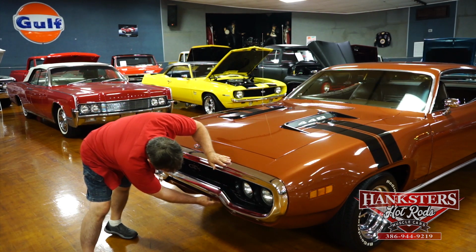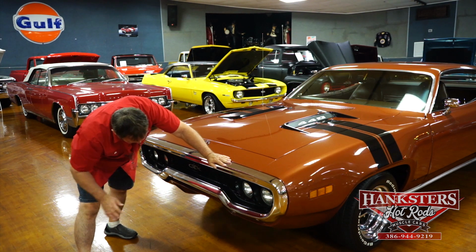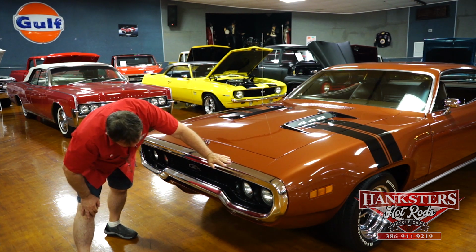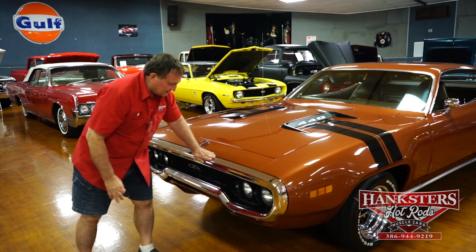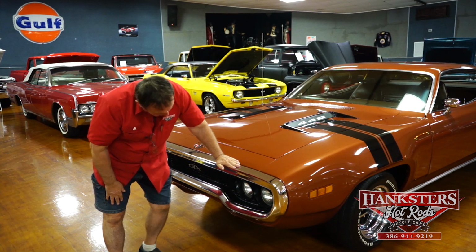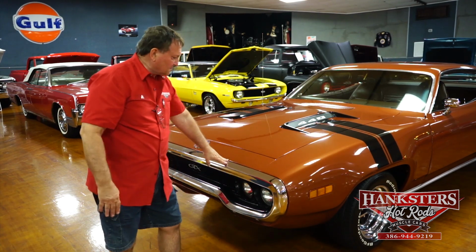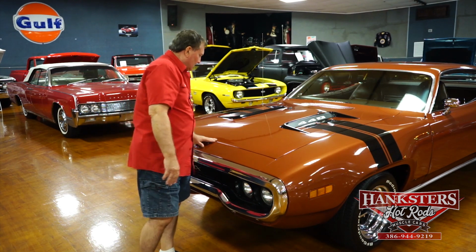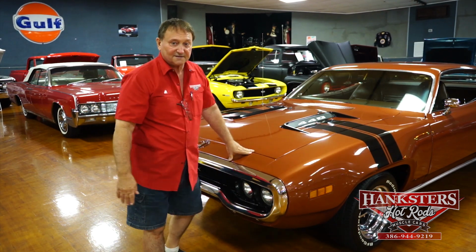There's a stone chip right here. It looks like something must have kicked up a stone and hit that and chipped the paint there around the left-hand parking light. We're going to have to address that. It's a small spot, but it needs to be brush touched. Yeah, the entire grille surround is absolutely beautiful on this vehicle. Great front end on the car, great color combination. Let's see what we got down the side of it.